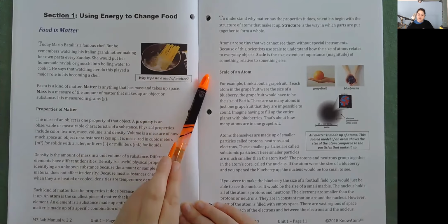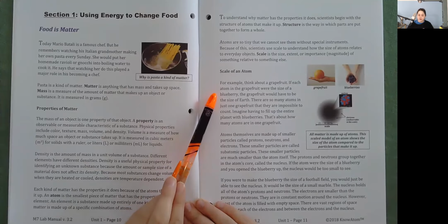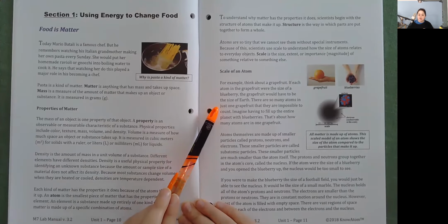Scale of an atom. For example, think about a grapefruit. If each atom in the grapefruit were the size of a blueberry, the grapefruit would have to be the size of Earth. There are so many atoms in just one grapefruit that they are impossible to count. Imagine having to fill up the entire planet with blueberries. That's about how many atoms are in one grapefruit.